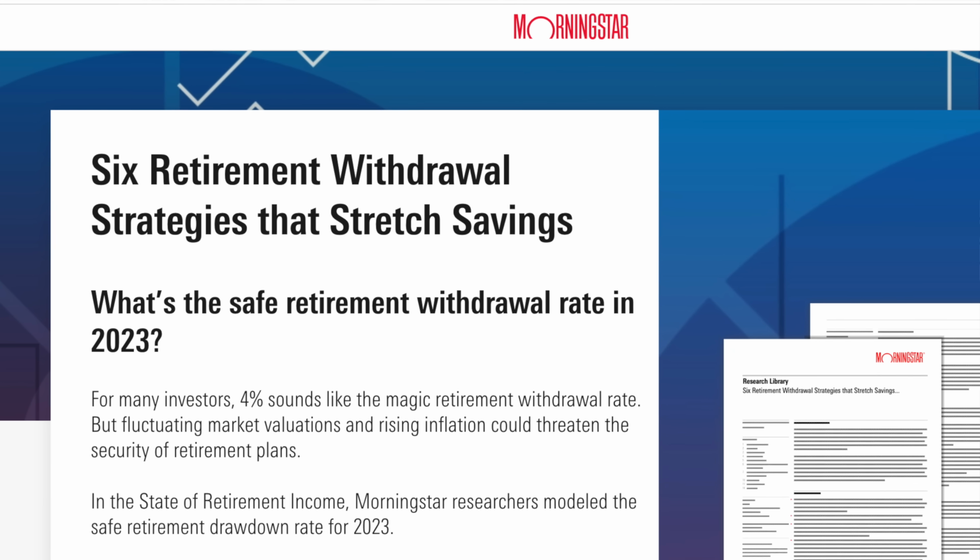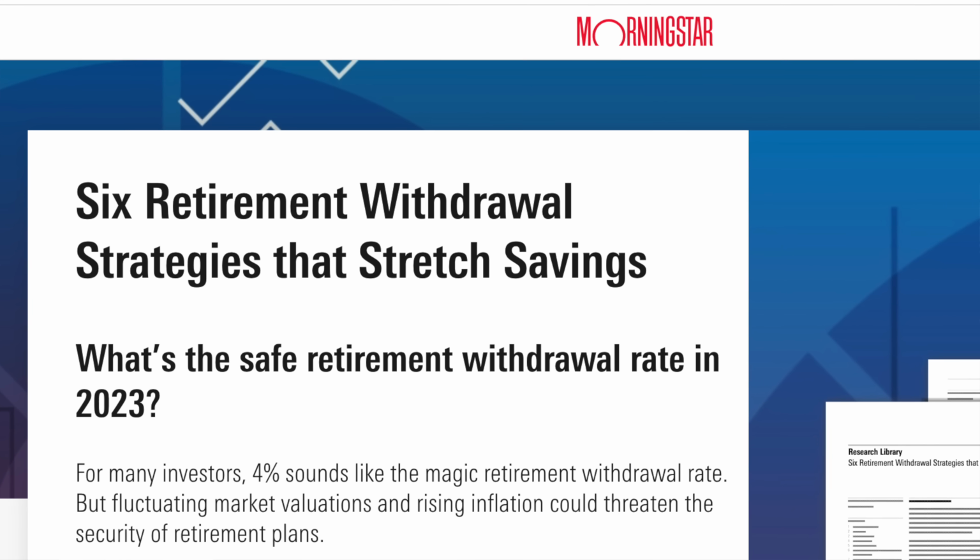Recently on my private Zoom meeting with my Patreon group, we had this amazing conversation around how to specifically withdraw your money from the three-fund portfolio. Because once you hit retirement age and you're relying solely on this money, it's very important how you take it out and how you can keep yourself safe.